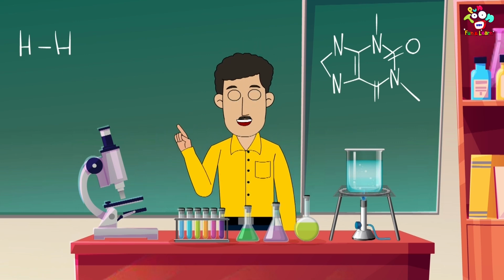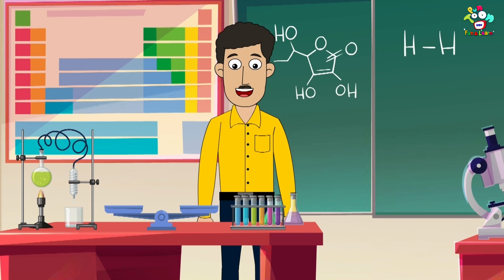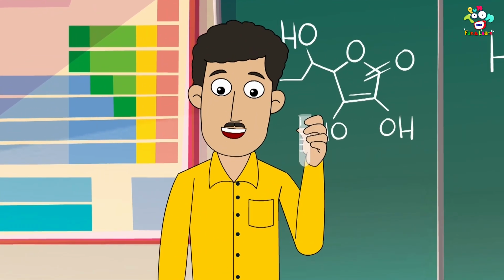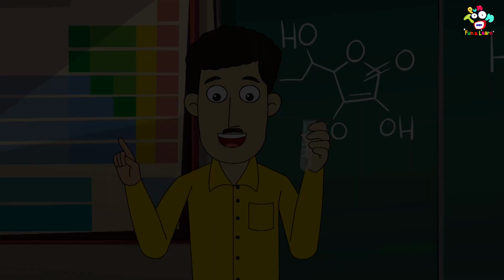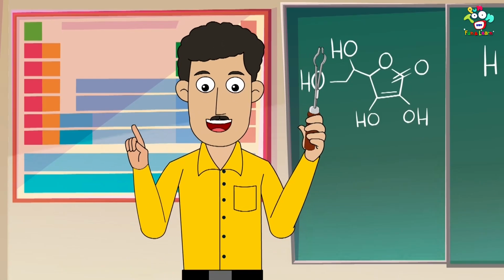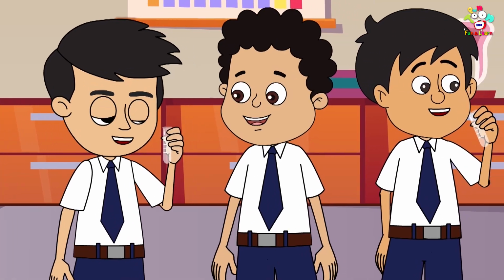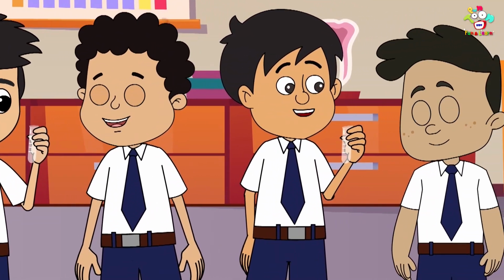Let us see how the chemicals are made. Let's go. Yes, sir. Come, let me show you some special instruments first. This round tube is called a test tube and its stand is called a test tube stand. It is held in a holder so you don't get burnt while heating it. All of you have to see. All the children hold the test tube in their hands.